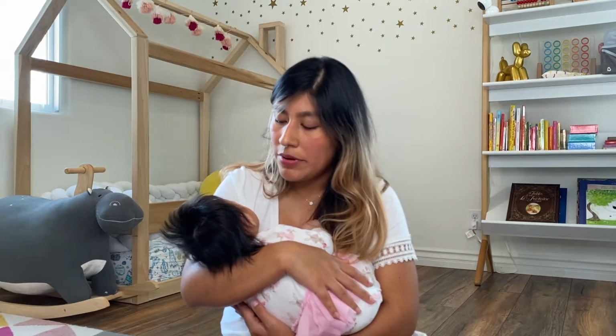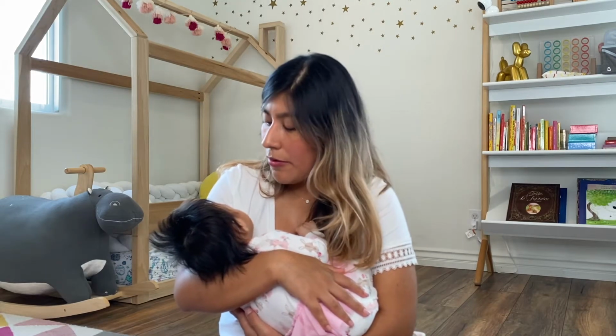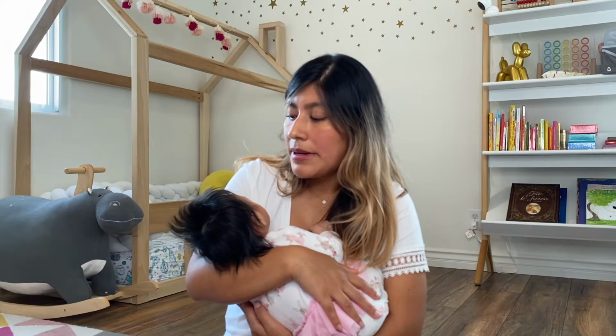Currently she's doing pretty good with the new baby, and I think I'll make another video on that, how Juliette's been welcoming Penelope, how she's been doing with having a sister. She had just turned 2 years when Penelope joined us, so it was a little bit hard. It was a little bit hard for Juliette, but overall she's been doing great. She's very sweet to Penelope.